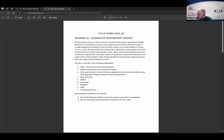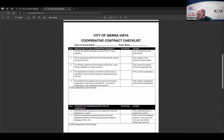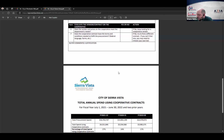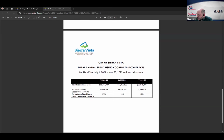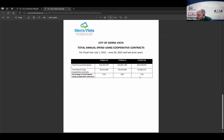Again, we have a narrative and a list of what they're providing for. So here's another example of a cooperative checklist. And then this one is the total annual spend. And you'll see here that they have multiple fiscal years with a percentage comparison there at the bottom. And we don't necessarily need to see an increase year over year. We just need to see a comparison year over year.